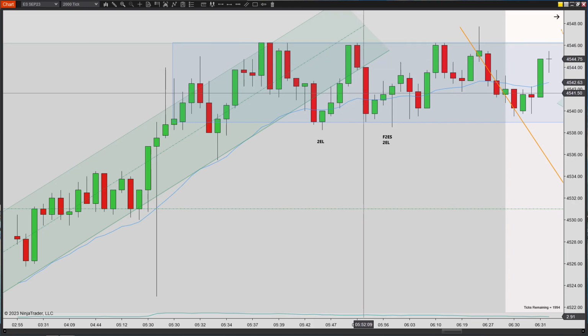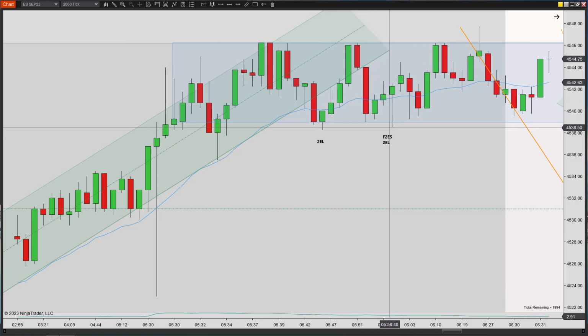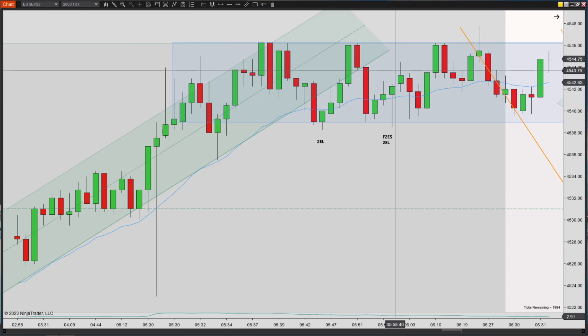I saw a new high here. It's a first entry long, pulls back, breaks above, and creates a second entry long. I like this trade also because it's a failed second entry short. Clearly, here's the new low after this break, creates one push down, pulls up, and it creates a second push down, then it fails. So it's a failed second entry short and a second entry long.